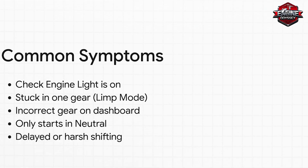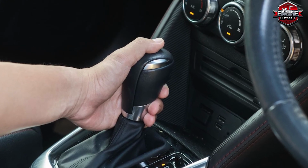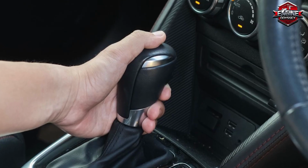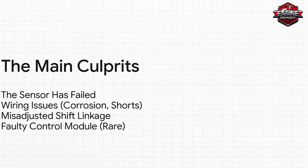Or you look down and your dashboard says you're in drive, but you're clearly in reverse. If the shifts feel really harsh and clunky, or if your car refuses to start in park, those are all huge red flags. So who are the main culprits behind all this chaos?